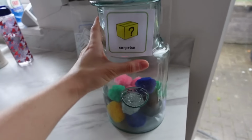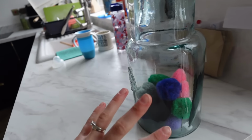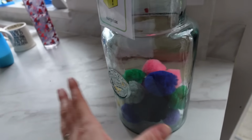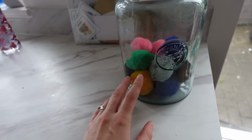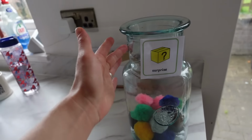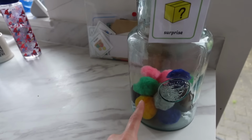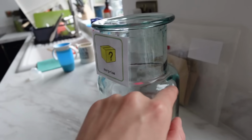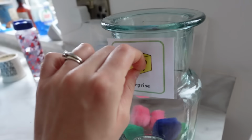George, come here. We're going to do your routine. We're also doing a little pom-pom jar reward system. Every time he's a good boy, he hasn't screamed this morning, which I know the bar is where the bar is, if he has good behaviour and follows the house rules, then we pop a pom-pom into the jar. If he's playing nicely, if I notice him doing something nicely, pop the pom-poms in there. And when it gets to the top here, he gets a surprise, which I've also stuck on with the little hook and loop tape.